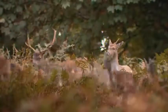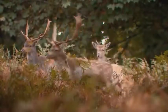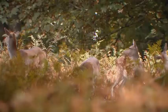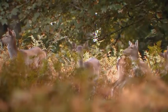The fallow deer is not native to Britain, it was brought in by the Normans, and the colour varies as well. Generally speaking, they're a rusty red colour with white spots, but you do get lighter versions and dark versions too.